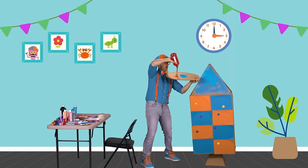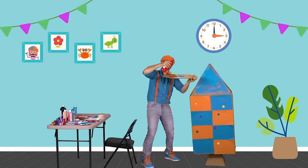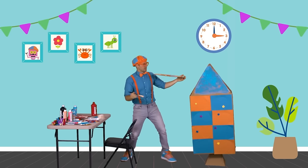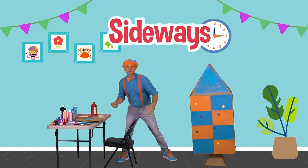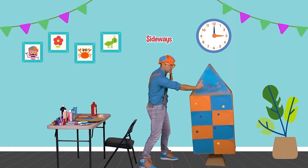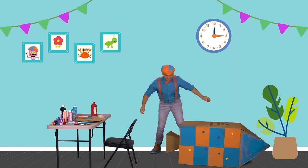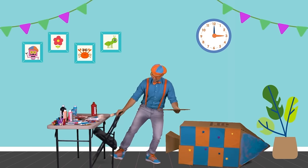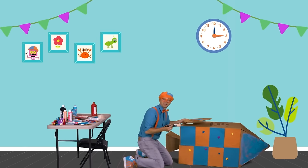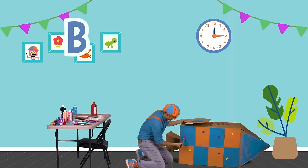Whoa! There we go! Whee! Wow, a little bit more. All right, there we go. Okay, before we paint it, we should probably lay it down sideways because we need to write my name, which is sideways. Yeah, there we go. Like that. That's how we write sideways. Okay. Let's take our paintbrush and let's put the letter B right here.